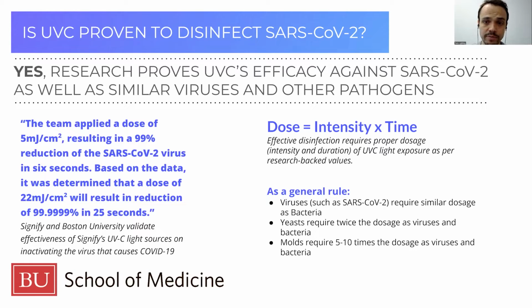to show the efficacy. SARS-CoV-2, there's a large amount of research, and we have a large amount of research for influenza, rhinovirus that can cause the common cold and up to pneumonia, C. diff, MRSA, all sorts of the pathogens that we deal with on a regular basis.